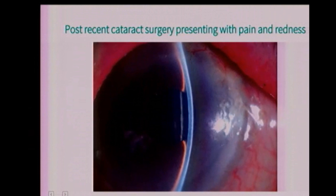No. Okay. I'd like to check the fundus. Fundus is flat. You did the PI and the PI is patent. Pressure is still high. Chamber is still shallow. Okay. So that's a diagnosis of aqueous misdirection. Aqueous misdirection. I'm not going to go further for the sake of time.